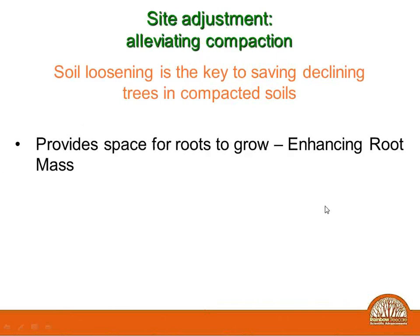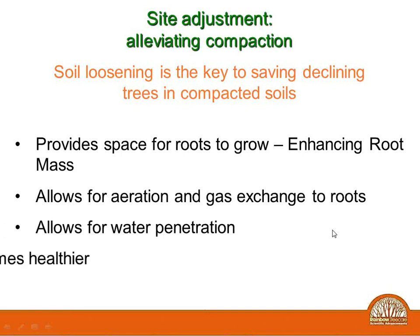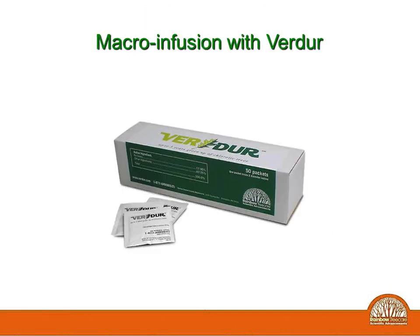So what do we do? How do we provide the soil loosening service? We want to decompact the soil, and that's going to allow more oxygen into the soil, allow water to penetrate, and also give you a chance to incorporate organic matter. And one of the best supplements would be composted cow manure.